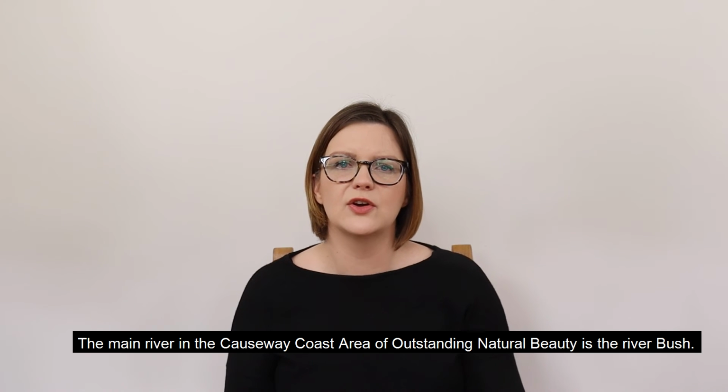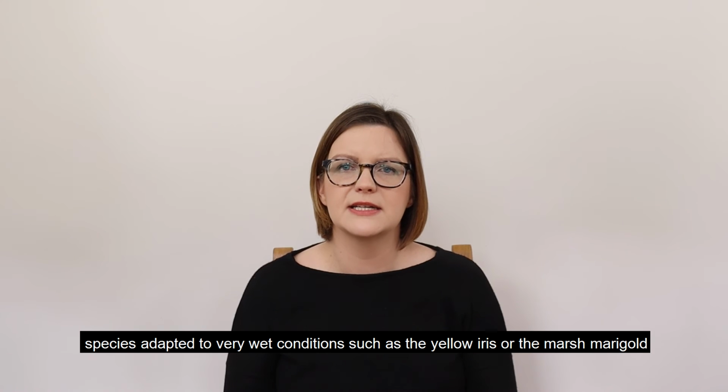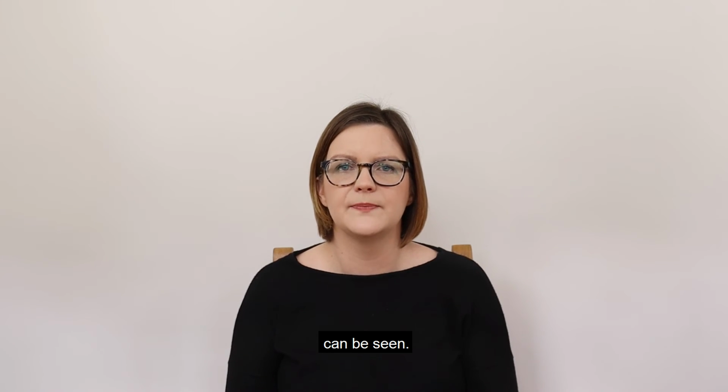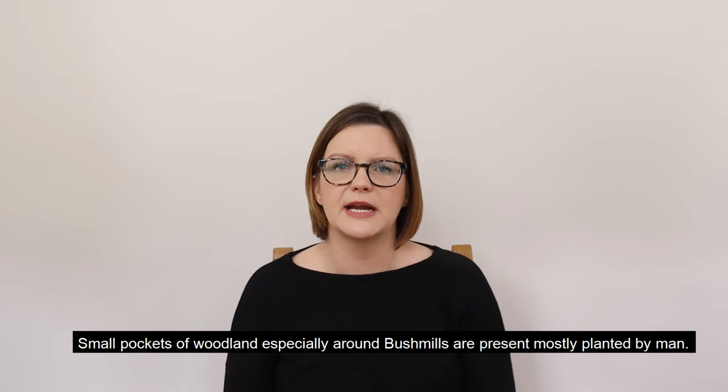The main river in the Causeway Coast area of outstanding natural beauty is the River Bush. Alongside it and around wet flushes in other parts of the area of outstanding natural beauty, species adapted to very wet conditions such as the yellow iris or the marsh marigold can be seen. Small pockets of woodland, especially around Bushmills, are present, mostly planted by man.